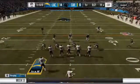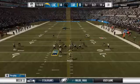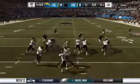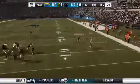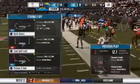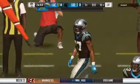The 4th down run successful. Now they look to pay it off on 1st down. Now a play fake here on 1st down. And caught by Henry. And able to get it here to about the 16-yard line. Give him a couple on the catch.